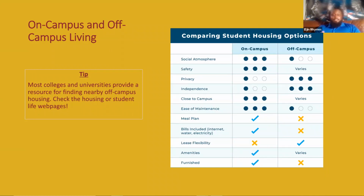Privacy is completely up to you, and your independence is even more up to you. When you're in off-campus housing, it's a lot more free from your parents. So for those who really want to take a step back from the parent household, being in the house most of your life, this will be another great option. Those who really want that independence and peace of mind.